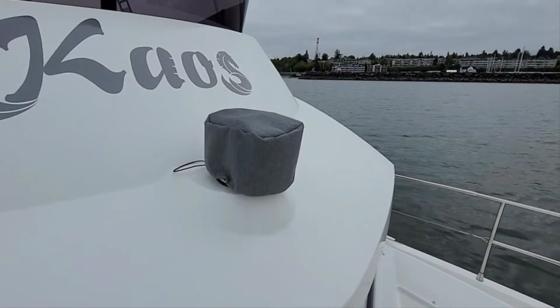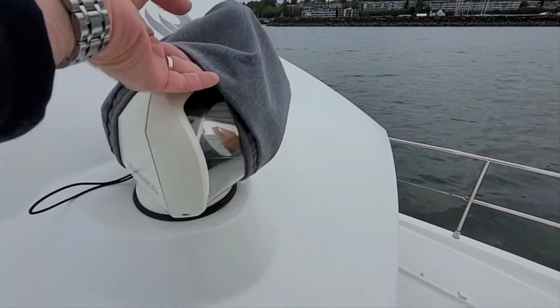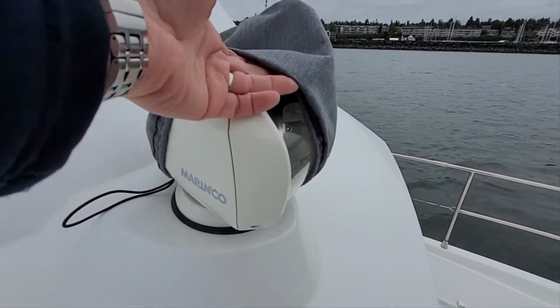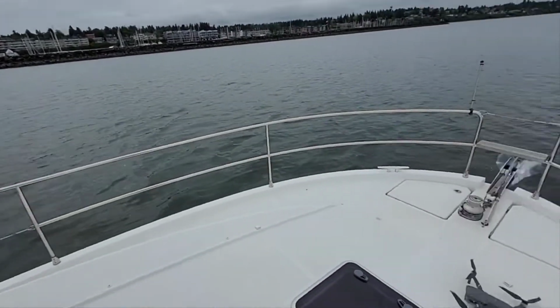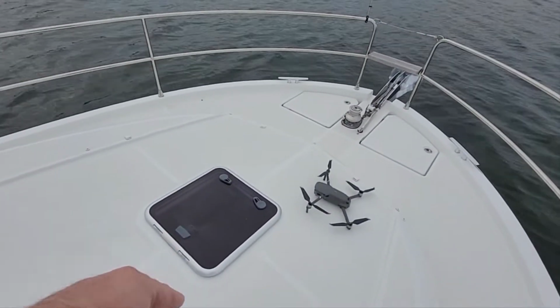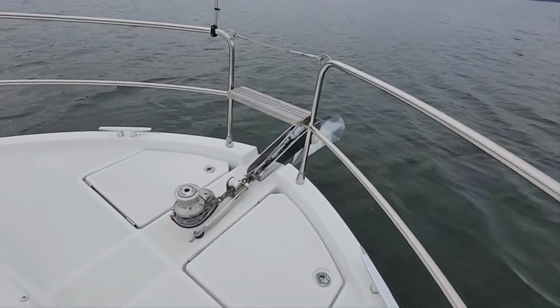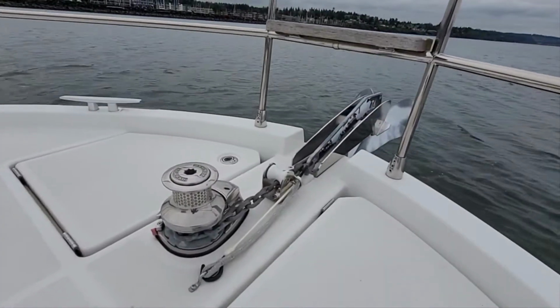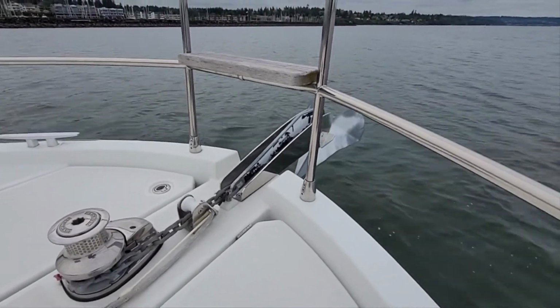Just here as well, we have a searchlight. You can see it's a Beneteau searchlight and custom cover for that as well. That port light is for the master cabin. Up forward here, we've got the Lumar windlass and the Delta anchor there as well.